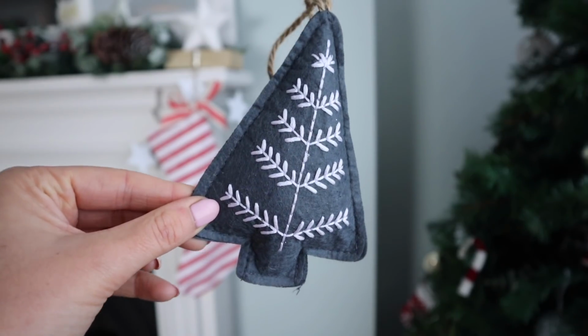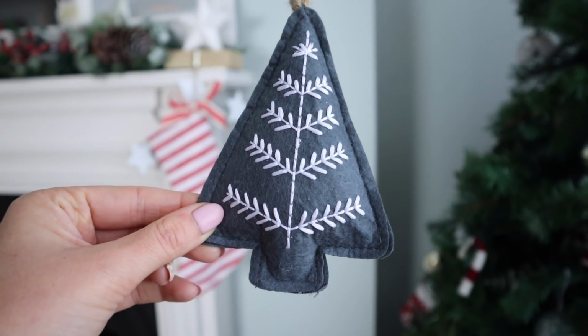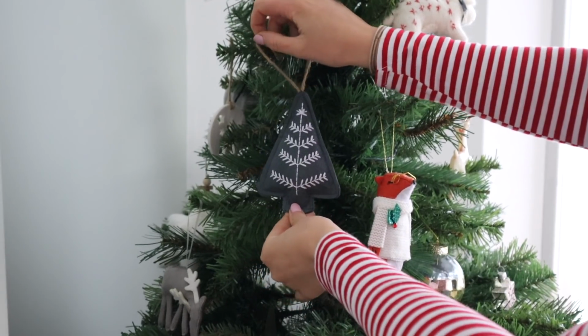And I couldn't help myself. Got another little felt Christmas tree. This one I think was £2. I really like the embroidery detail on it, and I'm picking up more green and red things, and I thought that was really cute. I'm so joyful right now.